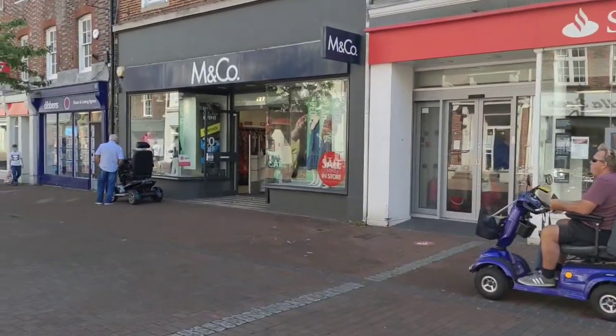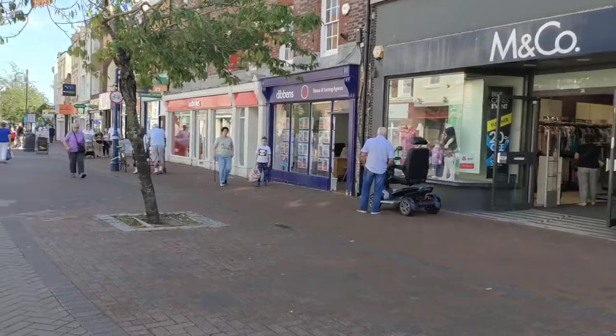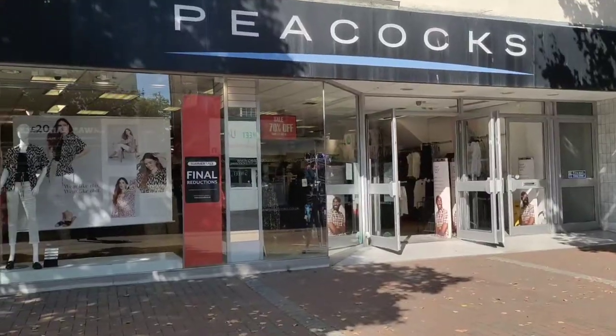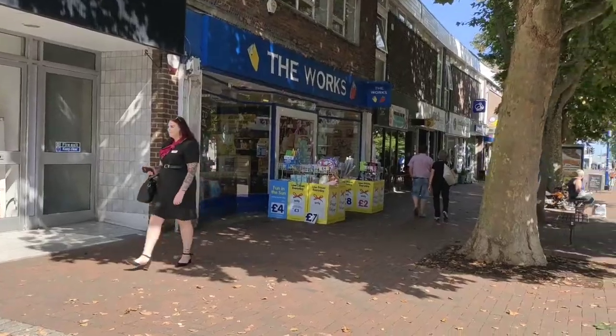This is a Santander, a bank. M&Co is a clothing shop. You can find all kinds of stuff on this high street. So I must say you can visit Gosport once and have a lovely time.